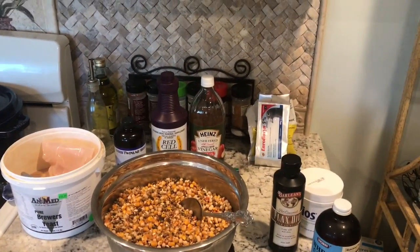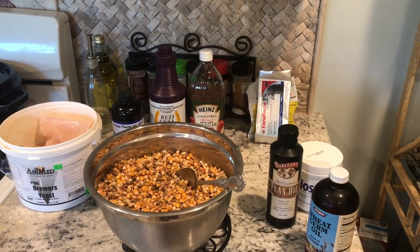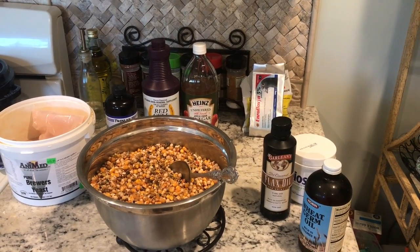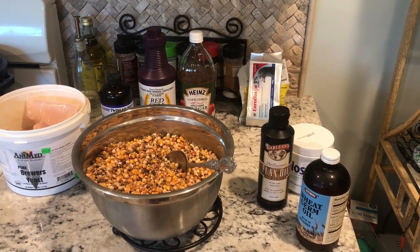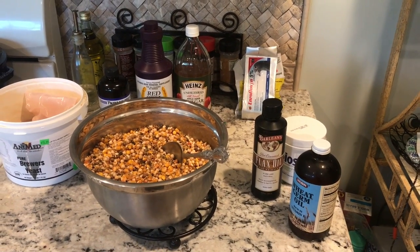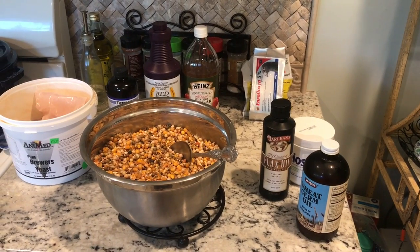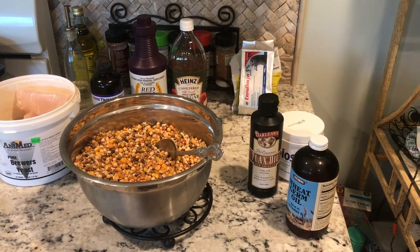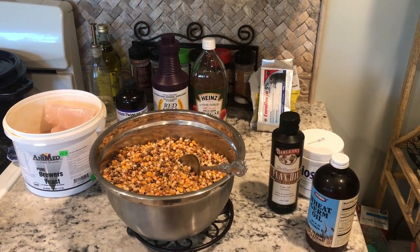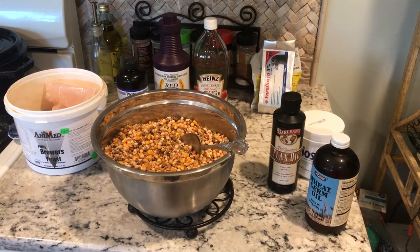I do use occasionally some garlic, and then I have a hard time giving garlic. I can't find an easy way to give 100 pigeons garlic, so most times I usually put it in the water. Again, I don't like putting anything in the water because I don't know how much they're drinking, if they're over drinking or under drinking. But with the garlic, unfortunately, that's the only way I've found that I can use it. I have seen garlic in oil, things like that. I have not tried it. If anybody has, please let me know how it goes for you.